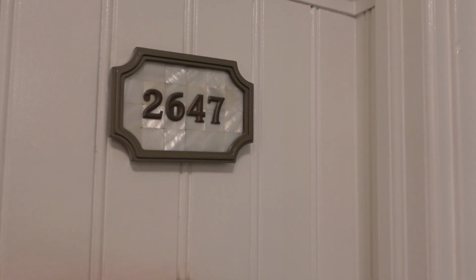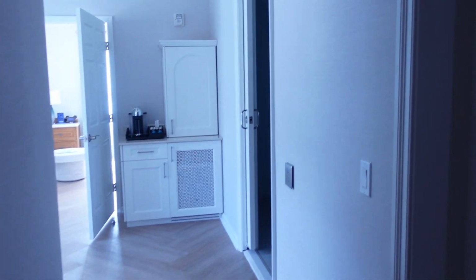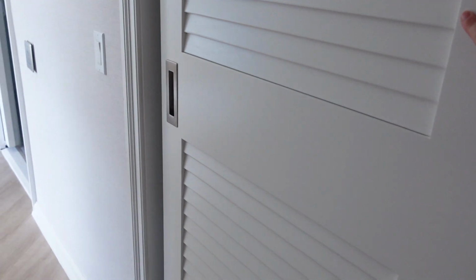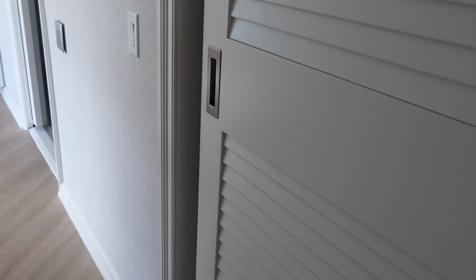So we are in suite 2647. As you enter the room, this is what it looks like. There is a very nice little hallway that it starts off with. And to the right, this was closed when we entered, a very cute little closet.